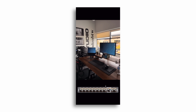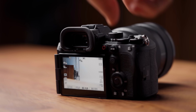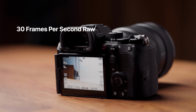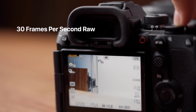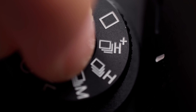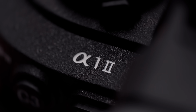Now, this isn't the exact same thing, but it's more or less what pre-capture does. It's continuously recording moments before the shutter is released, from about 0.3 to 1 second. And then you pair that with the insanely fast 30 frames per second, just continuous shooting, full autofocus active, even in RAW. So if you're a photographer and you're doing a lot of action sports, I'm telling you, this is the dream. This is a great camera for that.